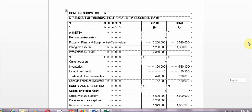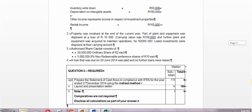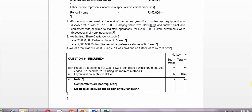Right, so this makes sense. If I go to the statement of financial position, you will see that clearly I made the investment during the year, and you will also see that I sold my other investment during the year. Then you will see that there's some authorized share capital, and there was also a loan that was due on 30 June, and that there was a payment made. Then the required part says you need to do the cash flow statement, using the indirect method.